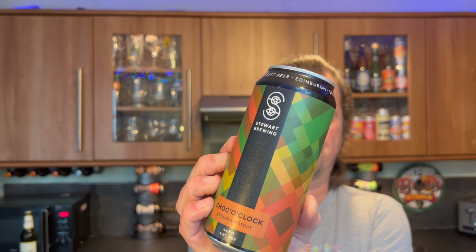Next beer is, I find this quite funny. Lots of people are using the O at the moment. O'clock, like I use beer o'clock. Stewart Brewing Company, 4.5% ABV, 440ml can of Choc O'Clock chocolate stout.